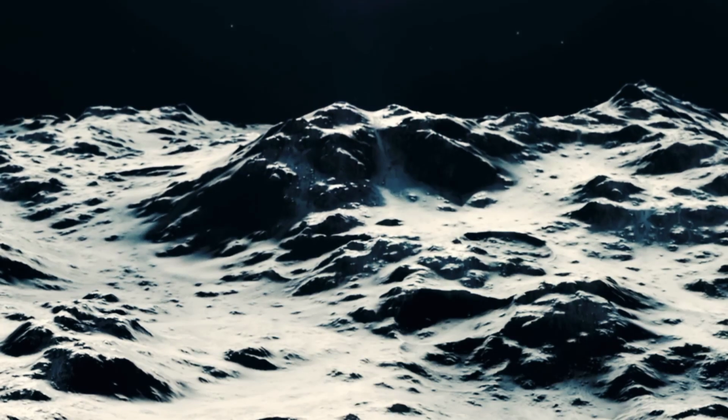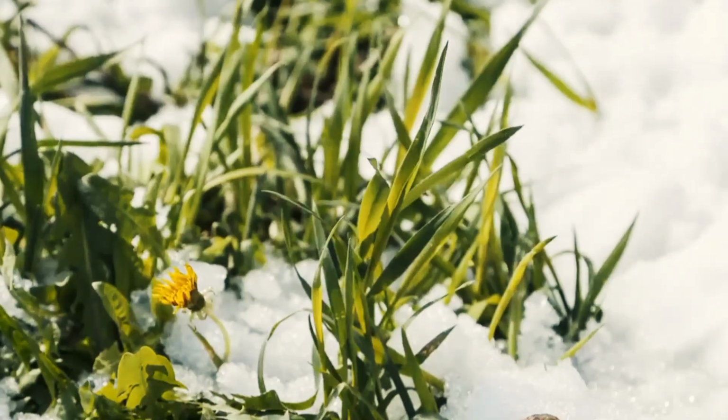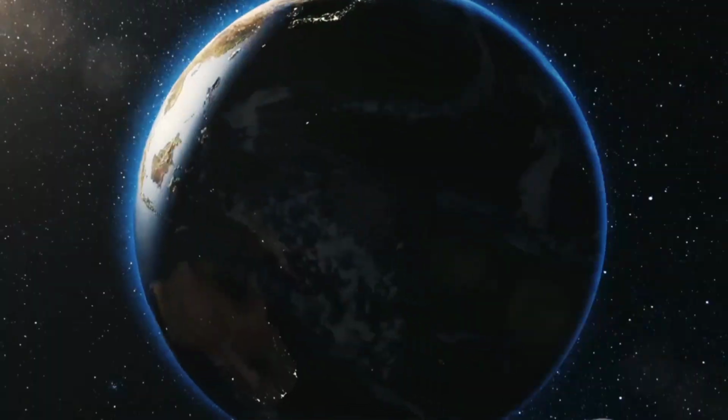The moon's gravity acts like a helping hand. It keeps our planet's tilt steady. This makes sure we have a pretty steady climate with regular seasons. This has been really important for life on Earth to develop, from the first tiny life forms to the complicated world we see today.